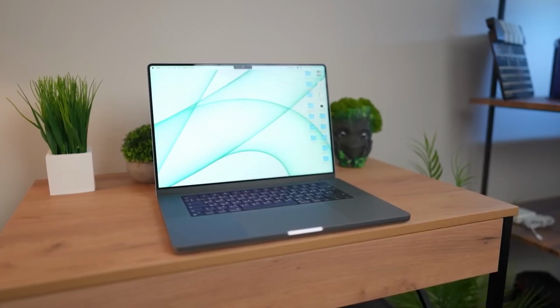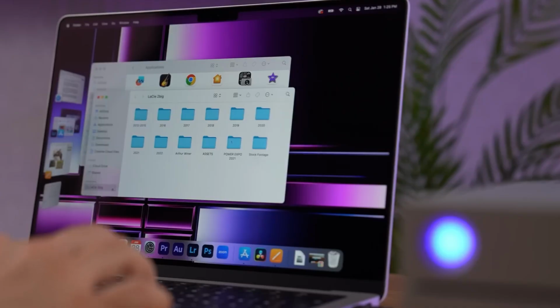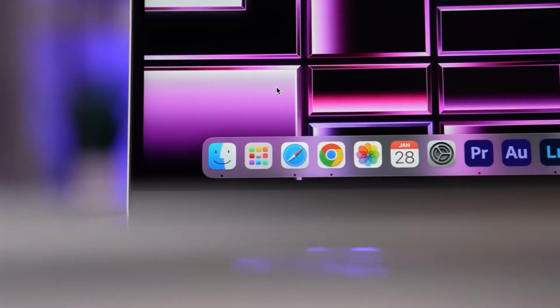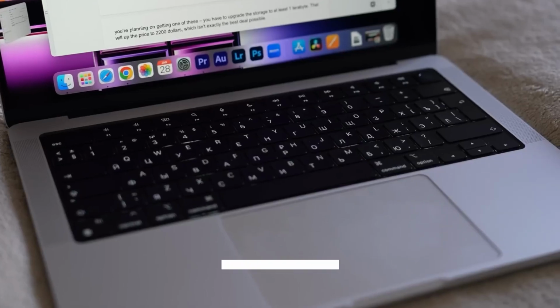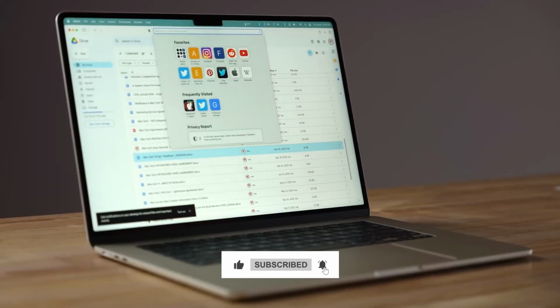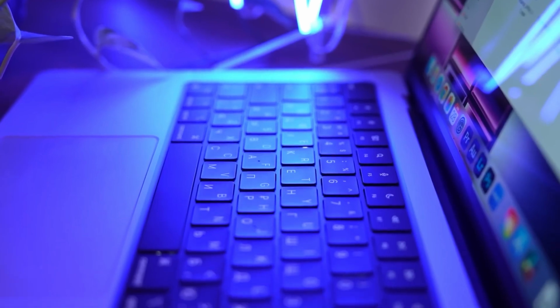The 1TB SSD storage is not just about space, it's about speed and efficiency, ensuring that your products load in the blink of an eye and your workflow remains uninterrupted. Its sleek design and stunning Liquid Retina XDR display are a testament to Apple's commitment to excellence, offering creators a canvas that accurately portrays every hue and nuance of their work.